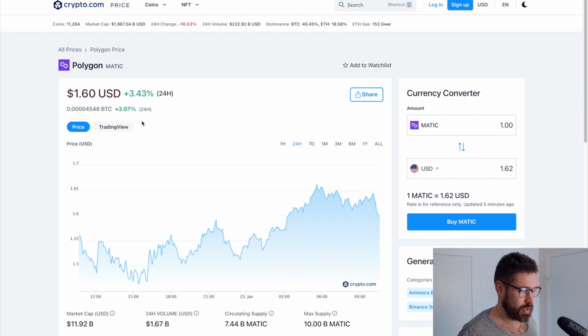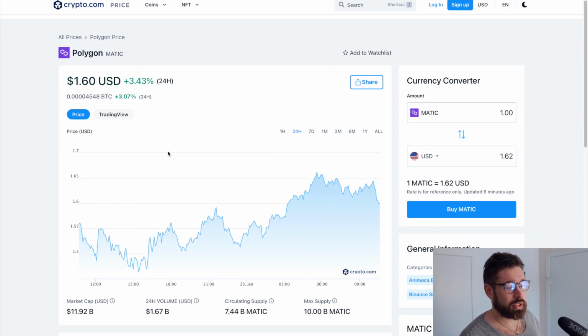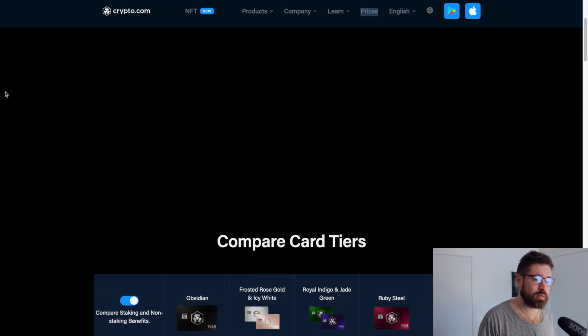So currently we're sitting at 161. We're going to go over our friend Matic, a little bit of Ethereum, and Bitcoin, of course. We're sitting at $1.60. We're up about 3% on the day. We're seeing a market cap of 11.92 billion. 24-hour volume, 1.67 billion.